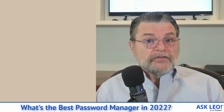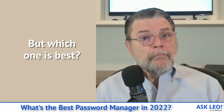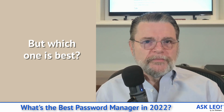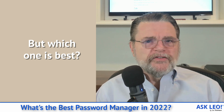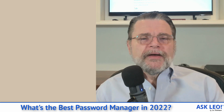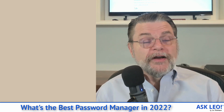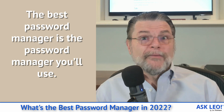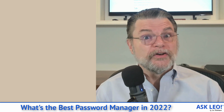The question, of course, is which one is best? Well, here's where the good news comes in. Of all of the ones I've mentioned, and probably some others, the best password manager is whichever one you will actually use. It's kind of like backing up that way. The best backup is whatever backup technology or strategy you'll actually do.